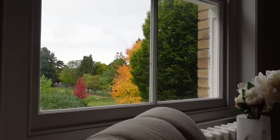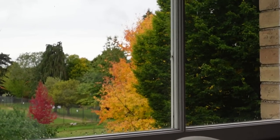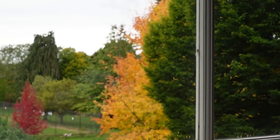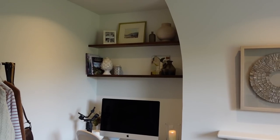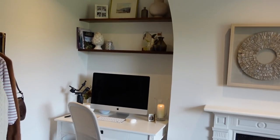The trees are seriously showing off at the moment, especially this one. It goes so quickly in the autumn, but it turns the most beautiful yellow and then it goes really pinky. And then we literally mimicked next door exactly with the shelving, with the lights and the desk.